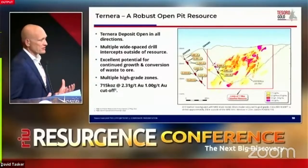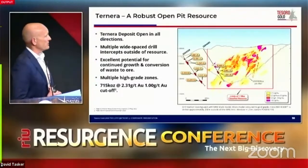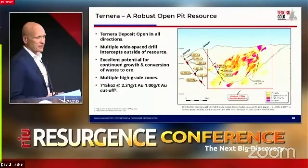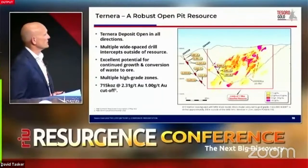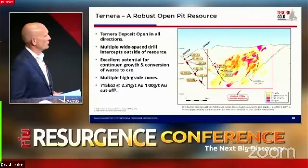This is all open to the south. We think there's potential to add a significant amount of ounces between the existing resource outline and out here. So we've got a focus to continue to extend that to the south, some more drilling. Again, it's open at depth and it's also open to the north. So our guys are doing some work on some of those areas at the moment to determine where the ore body heads off to the north. But we've had some pretty interesting results from some of the extensional holes up there that we've drilled in previous campaigns as well.